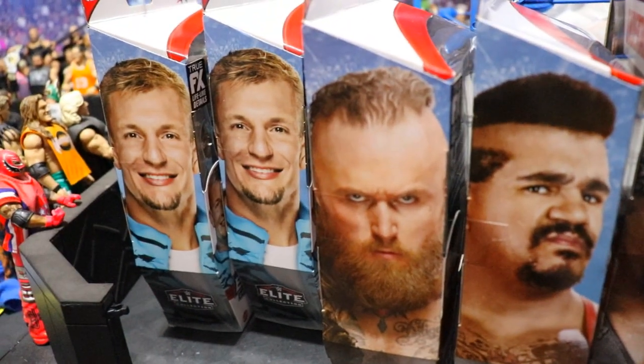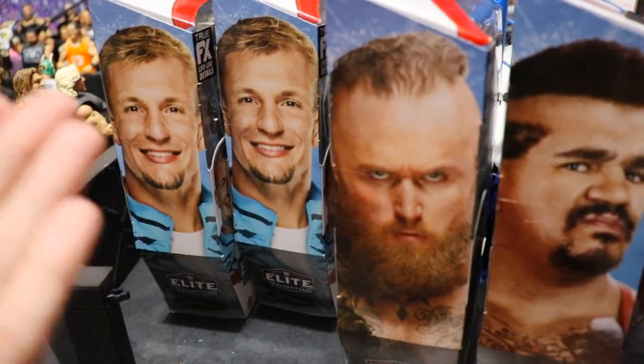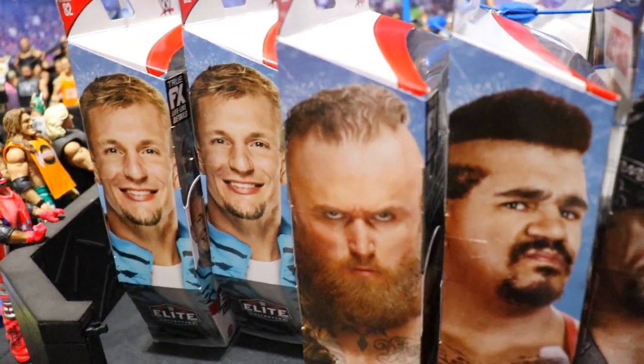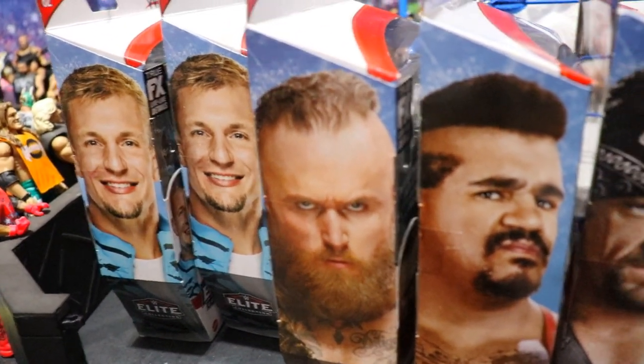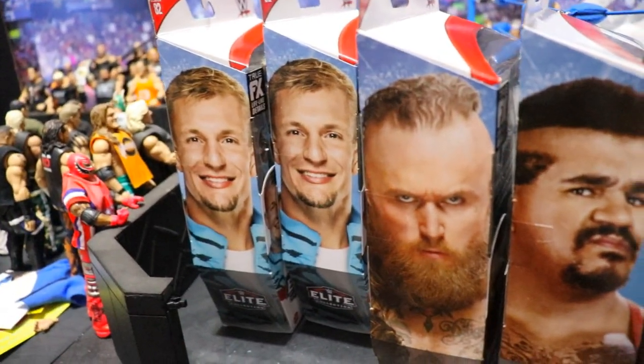I literally just started bishing about mock WWE figures, but I'm going to hold on to these two mock just to see. They may go up in price. That may be worth something in a little while. So I'm going to sit on these. I might even order a couple more. We'll just see where that goes. You never really know with the WWE Elite figure market, man. Figures go up to $100 for no reason, sometimes randomly.